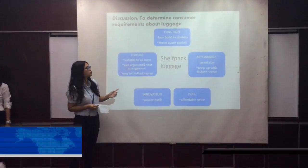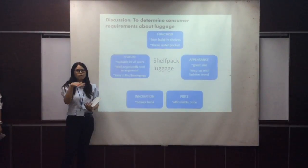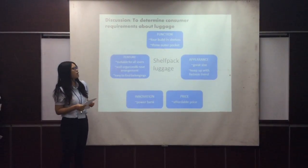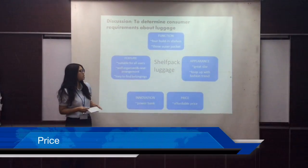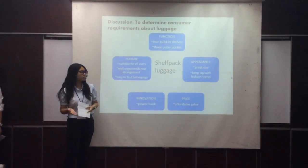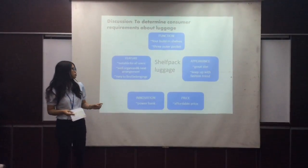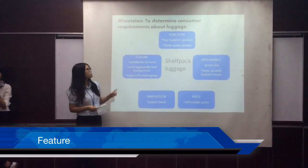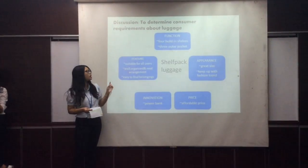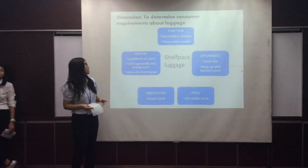For the appearance, it has a great size and provides more space to store things level by level, so that you don't need to bring extra luggage when going out. It also keeps up with the fashion trend. For the price, Shelfpack luggage is affordable, so that all segments are willing to buy. We do innovation on Shelfpack luggage with a power supply to a power bank. Shelfpack luggage is suitable for all users such as students, travelers, businessmen, and so on. It is well organized and stores your things in a neat arrangement so that you can easily find your belongings.